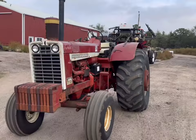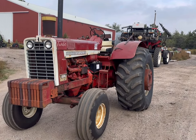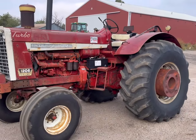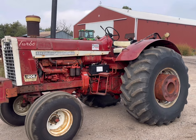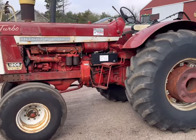We're going to load up my '66 1206 Standard. I don't know how many hours are on it. I found it in Ulysses, Kansas. It's been sitting for a long, long time. It's all original, like you see it.